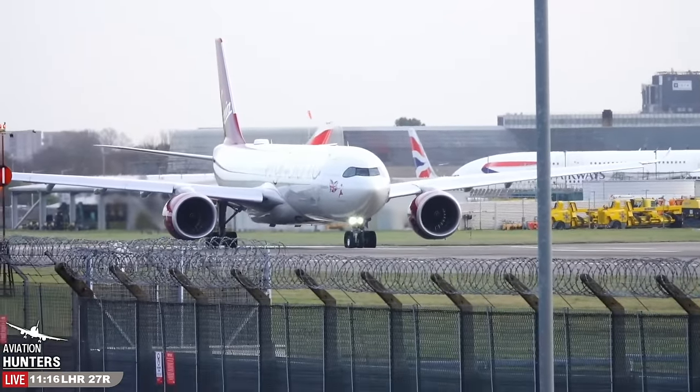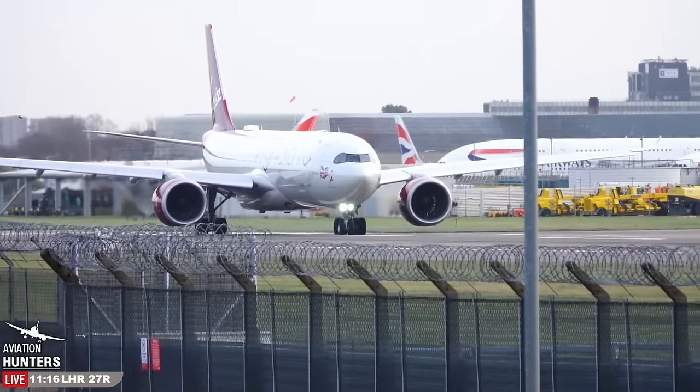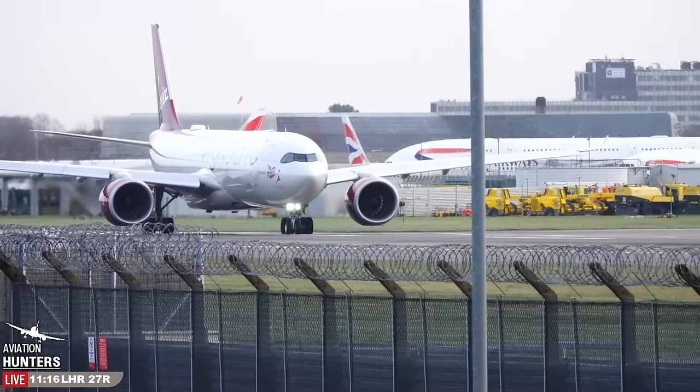Specifically excited for the Qantas 787. That's going to be a nice one to watch. So just reading the chat once again, as we've got the Virgin 330neo lined up on the runway now.